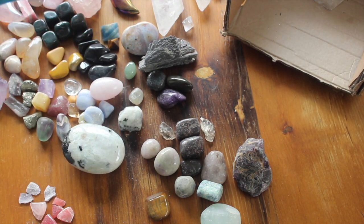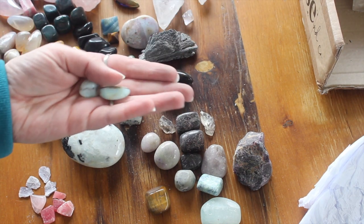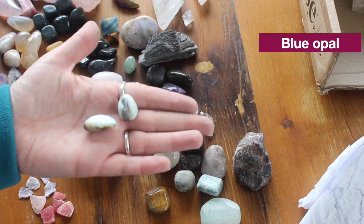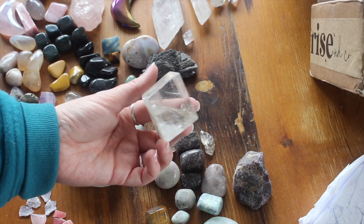Let's just check I've got everything. And then last but not least, well no, second to last. Now I've seen some pieces of Larimar look like this. So this could potentially be Larimar. Might not be though. And then finally, you guys, we've reached the end of the box. We have a huge optical calcite.